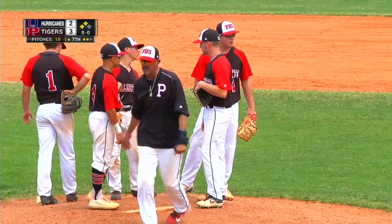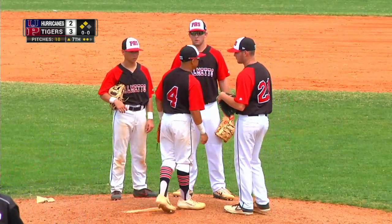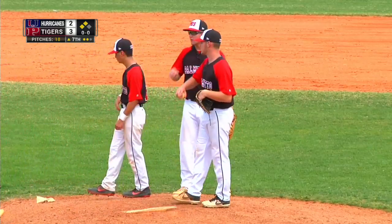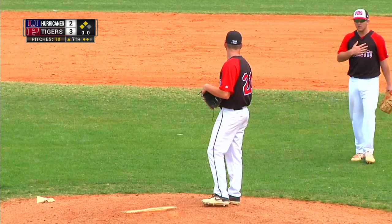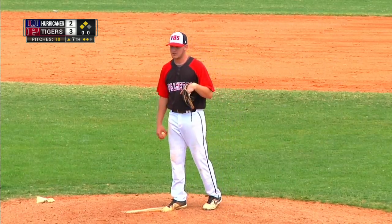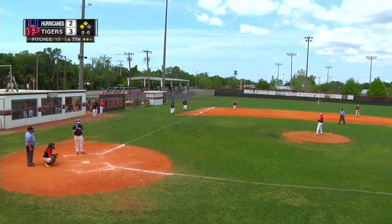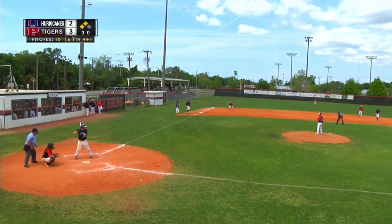Adam Evans has been doing a good job so far, but he gave up a pitch that was too much inside on a good hitter, and he was able to turn on that and drive it into left center field for a stand-up double. Now the DH for Palm Harbor, Gunnar Wilson, a young man with a lot of power, and Adam Evans going to stay in the ball game. Let's see if we can close this out here.